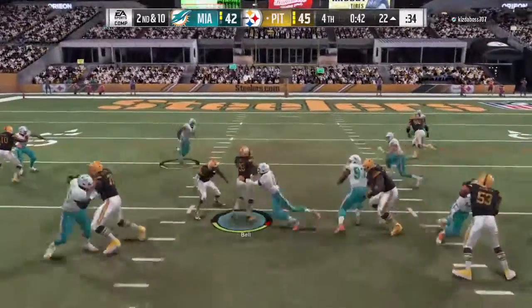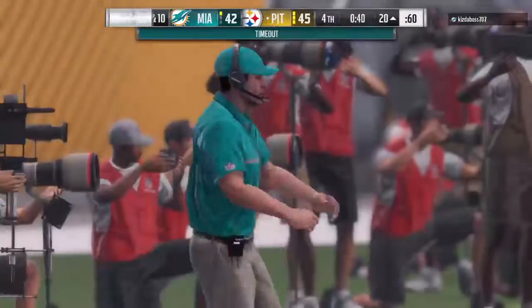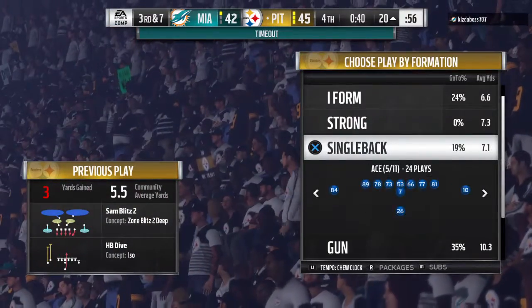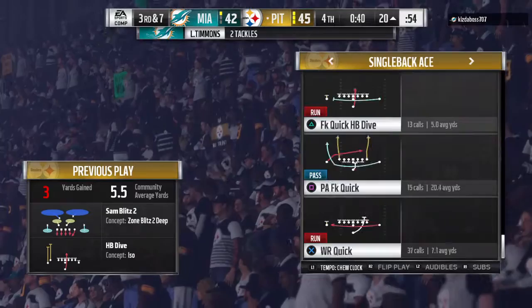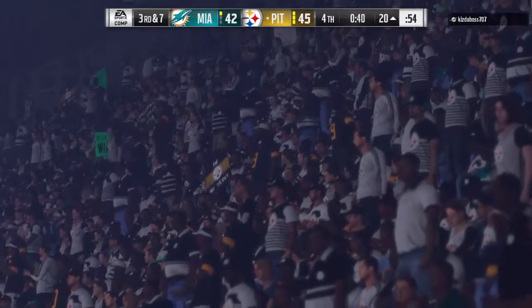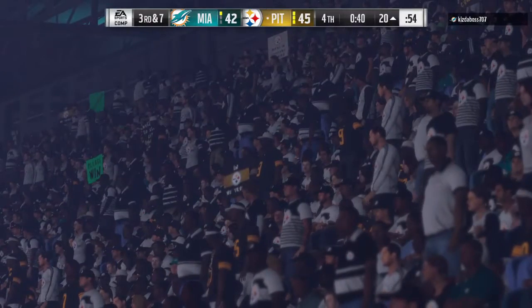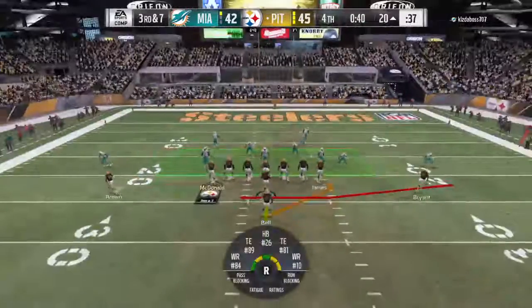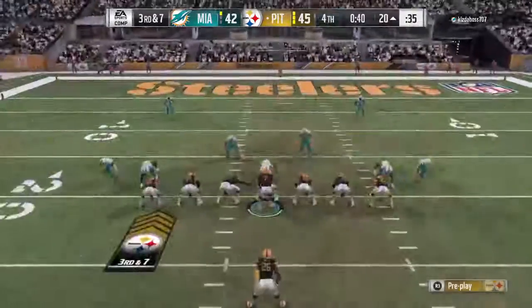This is Bell. And they'll get him down right about the 20. Now the Dolphins are going to take another timeout here. That'll leave them with just 1 remaining in this 4th quarter of play. And the Steelers on 3rd down. They've been very good, 5 for 7 thus far. This is 3rd and 7.